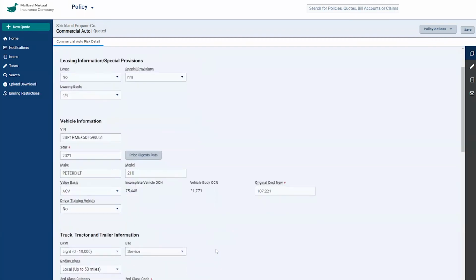In addition, Price Digest will return other data about the vehicle. So if you were writing a truck, tractor, or trailer, and you have additional information related to gross vehicle weight or use or radius class, that information can also be returned back from Price Digest and populated on the screen again to use for underwriting and rating purposes. So that's what I wanted to show for a demo perspective.